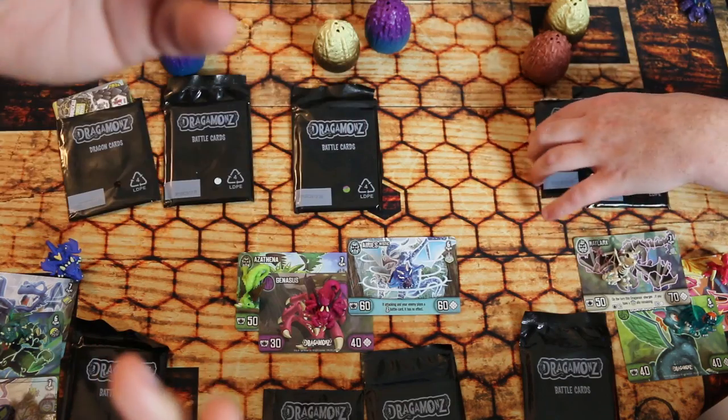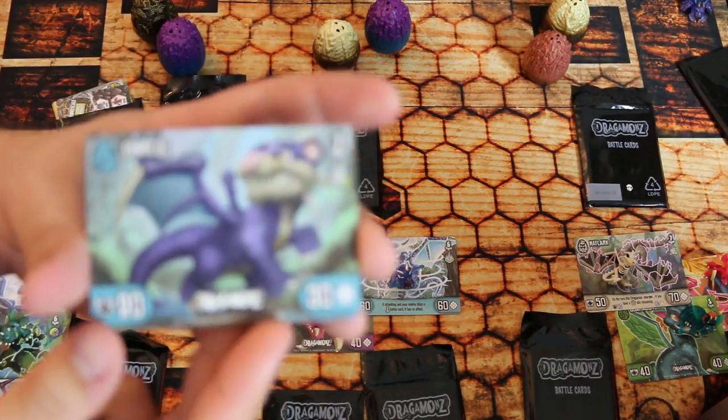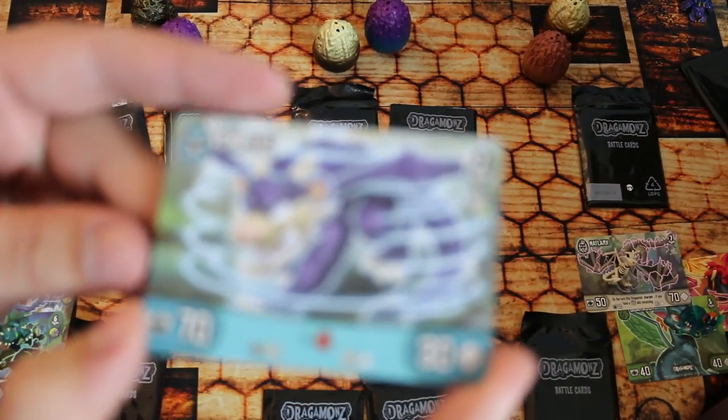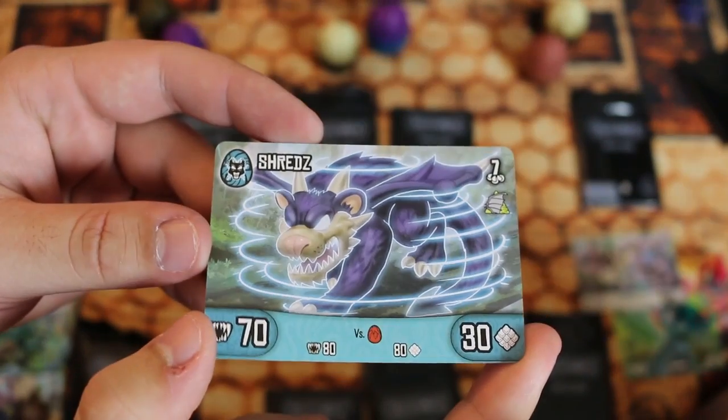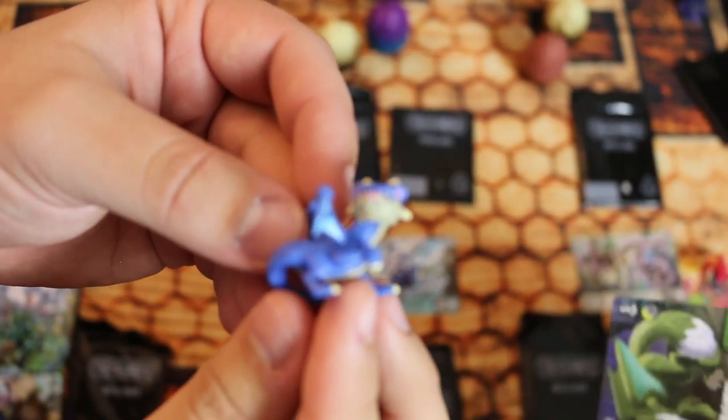Oh, cool. Why is he a different color? That's weird. Is he a good diamond? I saw there's something to diamond. He's like a little rat dragon. No, it's just his mystic. Cool. Here he is, little rat dragon guy.